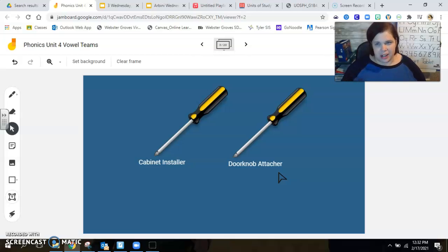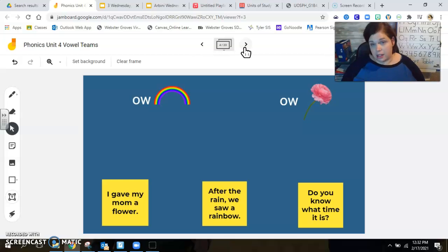So I think Rashid's wondering, are there any vowel teams that kind of work like that? They may look the same but make 2 different sounds. Well, what do you know? There is a team of letters, and they're not a vowel team, but a team of letters that does make 2 different sounds, even though they look exactly alike. So we're going to look at the team OW today. OW, okay? And sometimes OW makes the sound O, like in rainbow, okay? Sometimes OW makes the ow sound, like in flower.